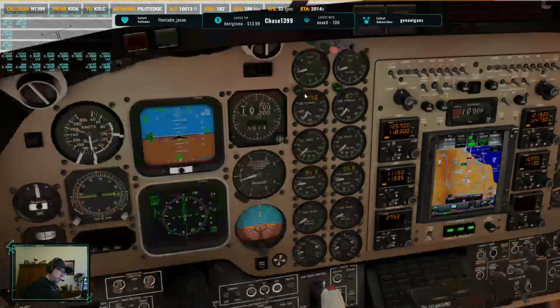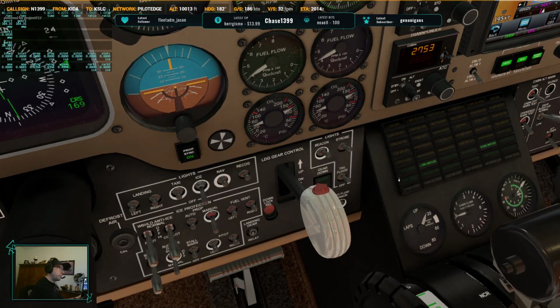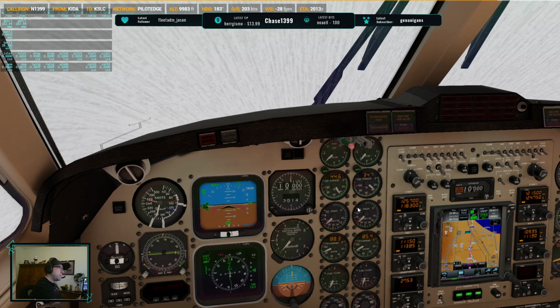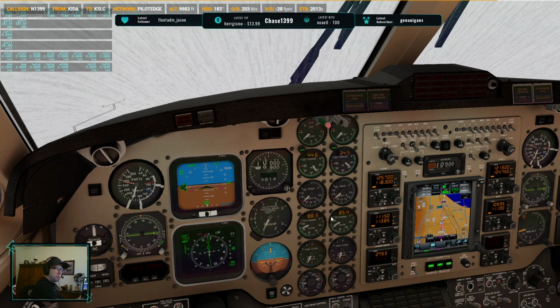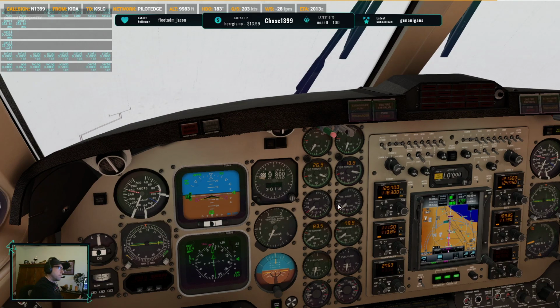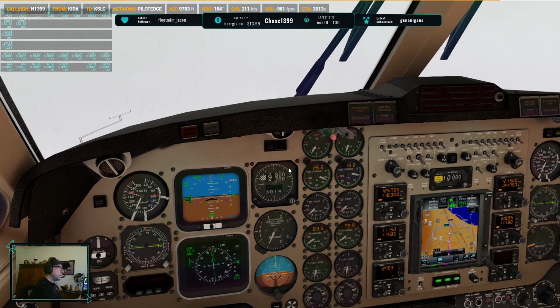I'm going to blow off this snow again, or the ice rather. It's wing, tail. Established. Minimums. Minimums are 4,420, 200 radar. Missed approach 10,000. Good.